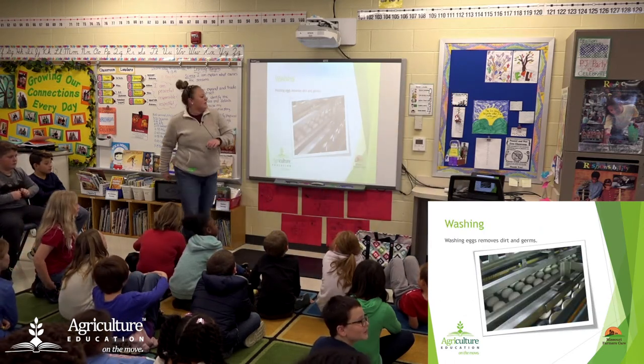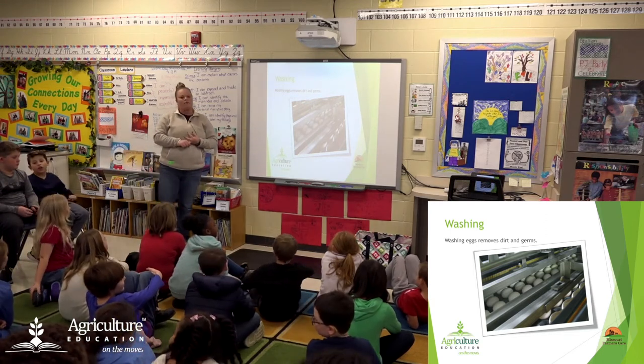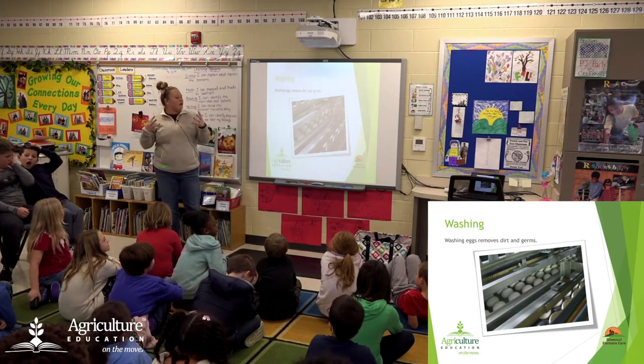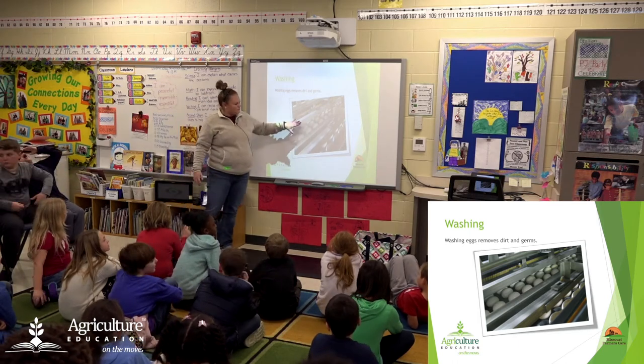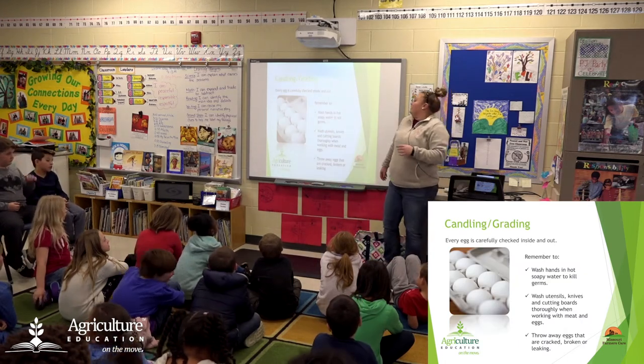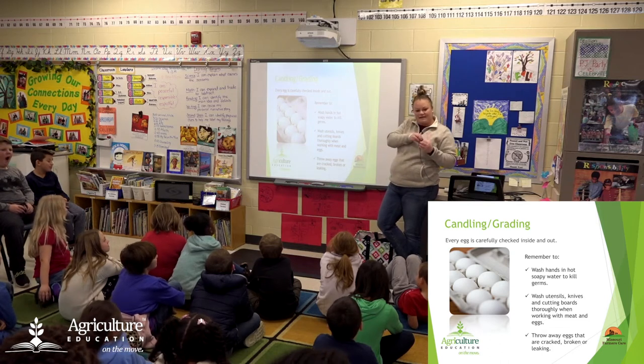Okay. So the next step is the eggs are washed. So they use hot water and soap to wash the outside of the eggs. It removes any dirt and germs that may have come there whenever the egg was laid. So it all goes through this gathering belt here, and they wash and dry the eggs there. They're then candled and graded. So candling is when they look on the inside of the egg.